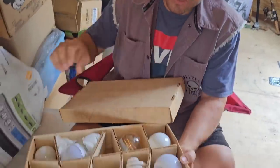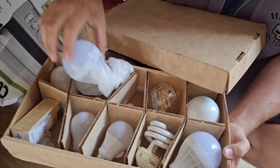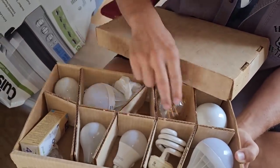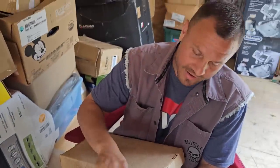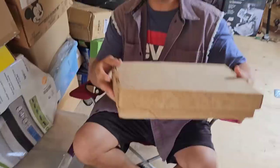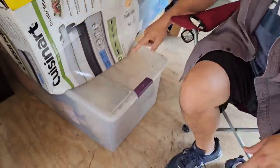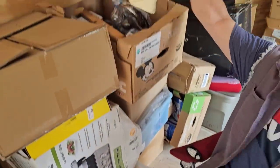Light bulbs. How much is an LED light bulb? Whenever I buy a 4-pack of just general light bulbs, LEDs, they're like $12. All right. So we're going to say we're going to save $10 on these light bulbs. Yep. We're even going to put a price on the light bulbs. Look, I want to get down to this tote right here because it looks like some crazy stuff. I love a good clear tote.